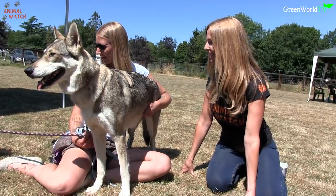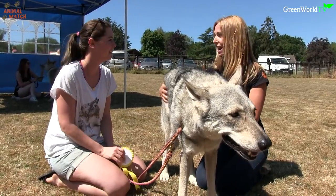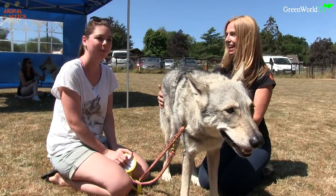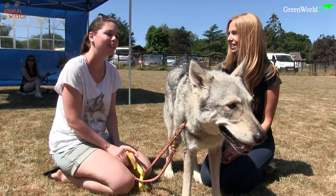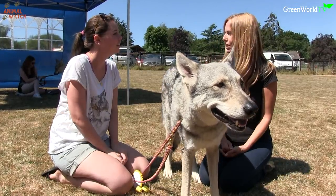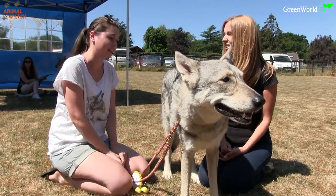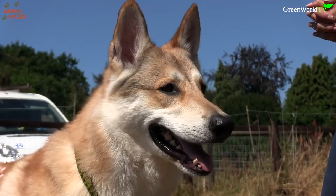Oh, bless them. This is Aya, and my name is Felicia. Aya's a beautiful name. Thank you. And Aya's here today at the Lupine Foundation. And what type of lupine is she? She is a classic lupine. Do you know what breeds have gone into her background at all? Yes. Their dominant breeds are German Shepherd and Grey Wolf.